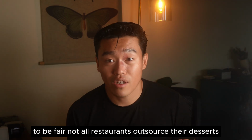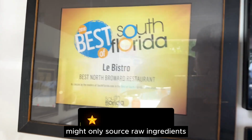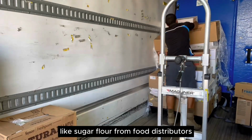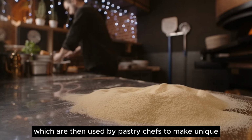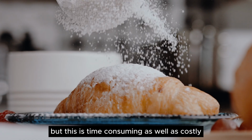To be fair, not all restaurants outsource their desserts. Your local Gordon Ramsay approved restaurants might only source raw ingredients like sugar and flour from food distributors, which are then used by pastry chefs to make unique in-house desserts. But this is time-consuming as well as costly.